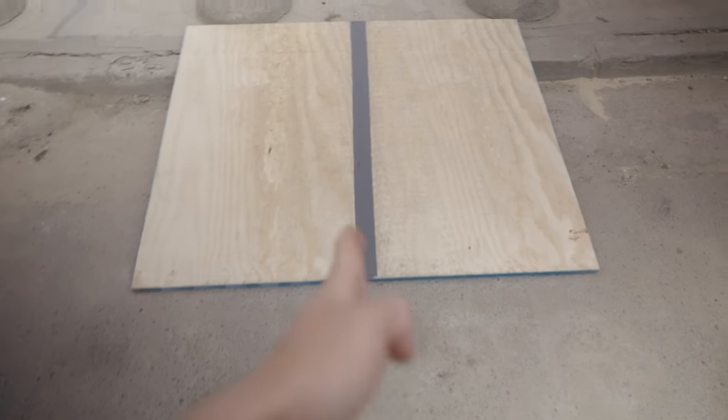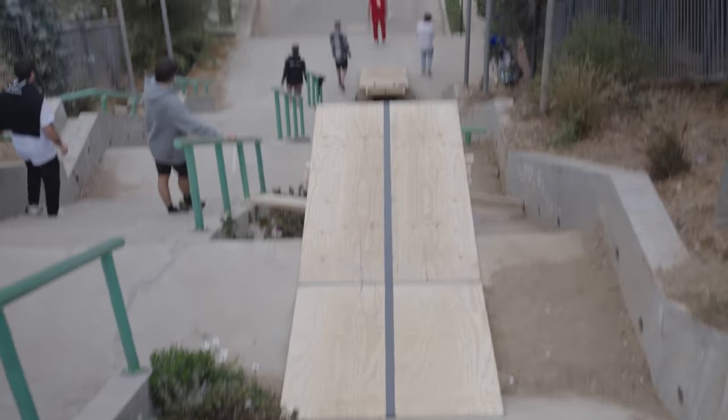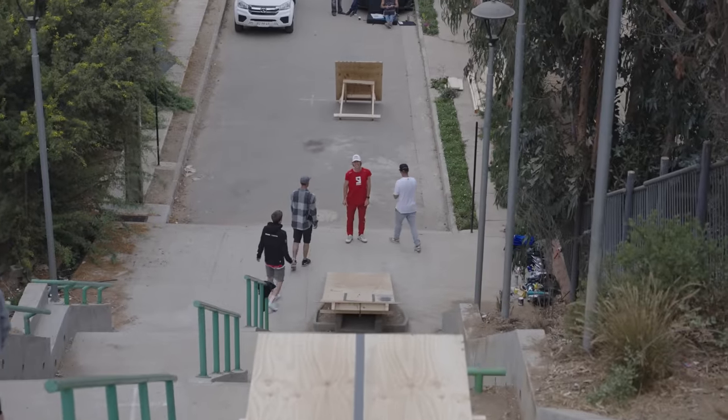So now we have one line, and there's the other line, and it should show the perfect middle of the landing zone. Good. Hey.